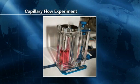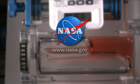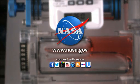And then finally, he'll be working with the capillary flow experiment today. It's a fluid physics experiment looking to investigate how various fluids move up surfaces in microgravity. The results are hoped to eventually improve current computer models that are used by designers down here on the ground as they continue to develop low-gravity fluid systems, and could potentially improve the fluid transfer systems for both water and fuel on future spacecraft.